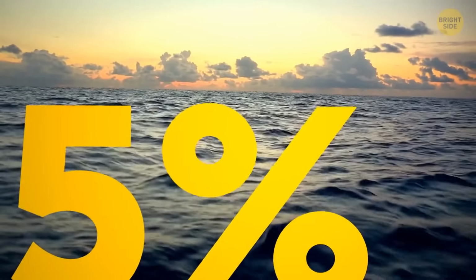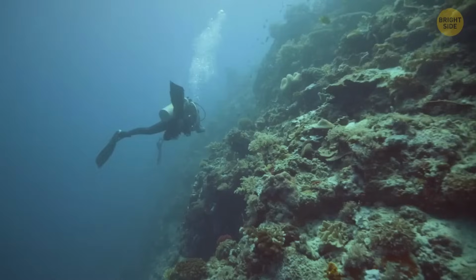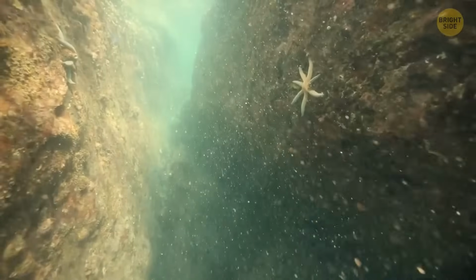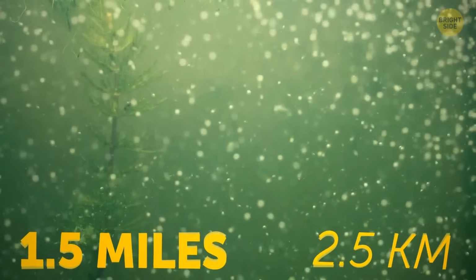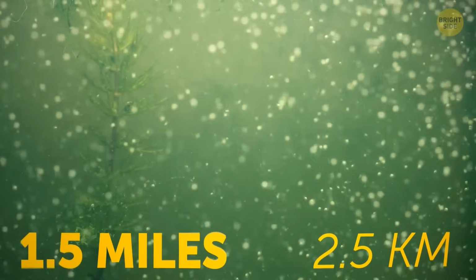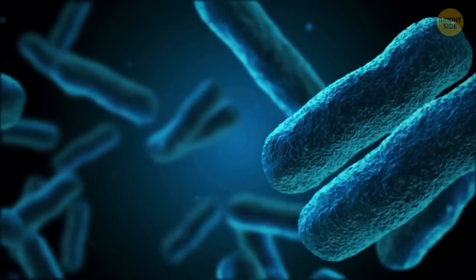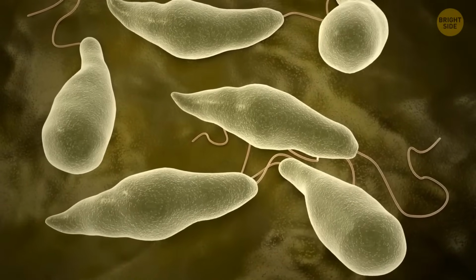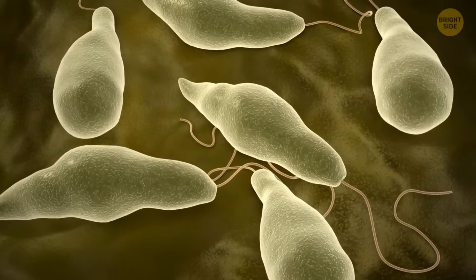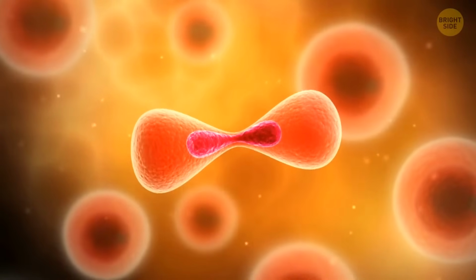We've explored only 5% of the ocean so far. The ocean itself, as well as life below the seafloor, is still a mystery. The sediments that are underlying our oceans are home to different microorganisms that exist even at depths of 1.5 miles beneath the seafloor. There are microbes hidden deep inside volcanic rocks below the seafloor off of parts of the Pacific, hidden under 870 feet of sediment. The biosphere under the seafloor is growing extremely slowly compared to life on the surface. Cell division happens every 10 to 1,000 years.